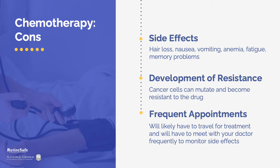and monitor your cancer. Like we talked about for radiation, this can be challenging, especially for our rural viewers. You might have to travel hours just to get this treatment, which can be a very inconvenient and tiring thing. Overall, chemo is a common treatment for many cancer patients, and it is effective, but it will take a major toll on your body, and the side effects may be difficult to deal with.